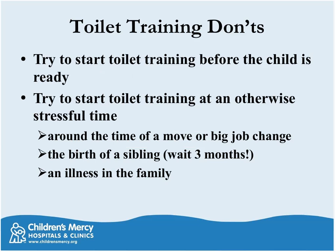We just a couple of months ago moved, and I was so thankful that we didn't have any little kids at the time of the move, because it took the moving company 3 days to do a move 17 blocks away. We moved from a 5-bedroom house to a 4-bedroom house, and we just had accumulated a whole bunch of stuff in the previous 33 years. So you don't want to do it during a move. You don't want to do it during a very big job change.